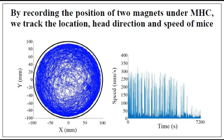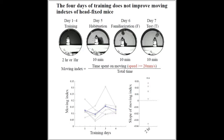After this, we implant a metal strip on the mice's skulls to restrict their head movement and train the mice to use a mobile home cage. By recording the position of two magnets under the mobile home cage, we track the location, head direction, and speed of mice. Before the novel object recognition task, mice receive 4 days of training, and the training outcome is measured by moving index.